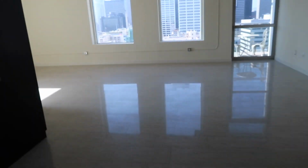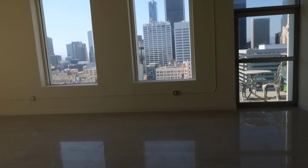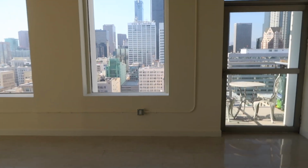That's the closet. Okay, I'm ready for the next ones. I know this one, I do have two applicants on it. It's a good feel of the building.